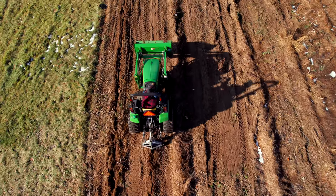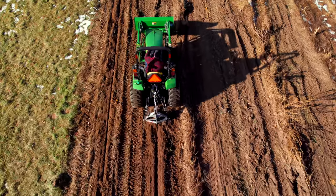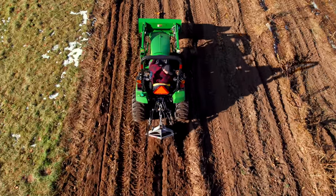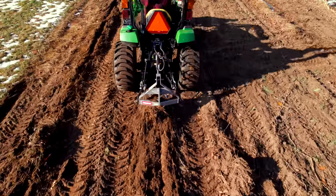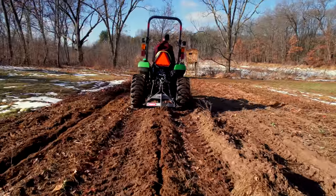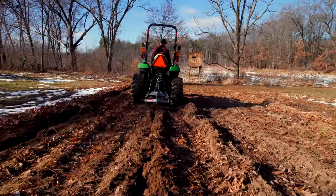I don't know if there's a right and a wrong as far as how much spacing you should go or not, but I just kind of use the tire tracks as my spacing. So I went down a row and then I used the other tire and went over a row and kind of followed my track and repeated that process. And I thought about going crisscross this way too.